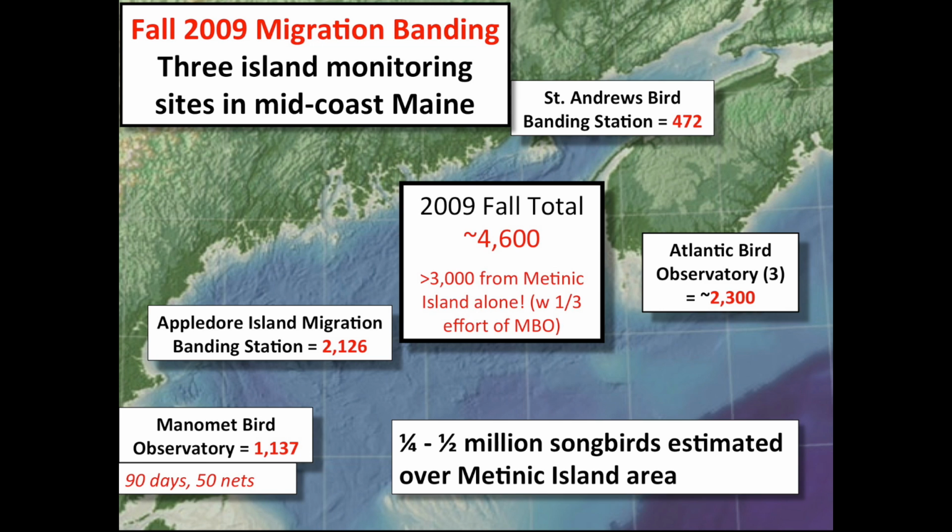With our three little sites, we had almost 5,000 birds, and over 3,000 of those came from Metinic Island. My student Adrian banded over 3,000 birds herself. And this was collectively done with one-third of the effort, in terms of net hours and number of nets, of Manomet Bird Observatory. So what we were finding is that this mid-coast Maine area is a real hotspot for migratory birds. In fact, with the visual surveys, you could stand out there for half an hour and literally count 4,000 or 5,000 warblers coming on shore on a regular basis during the morning hours. Extrapolating that out, we estimated that within a 10-kilometer range, it's not unlikely that 250,000 to 500,000 songbirds pass over the Metinic Island area.